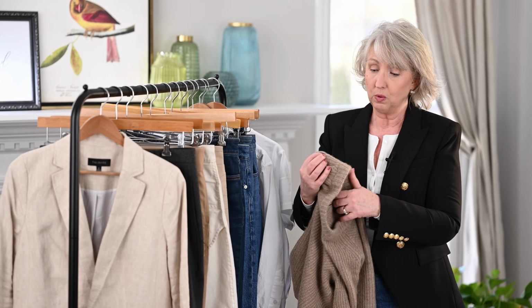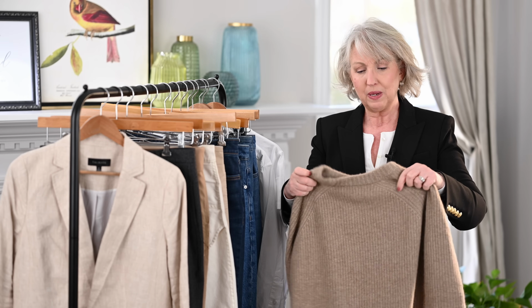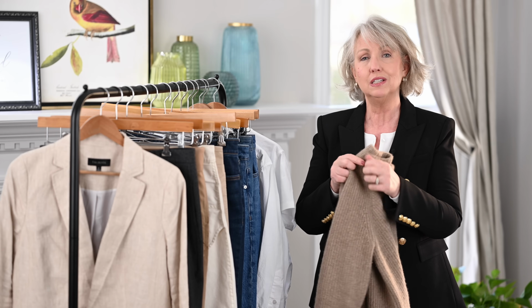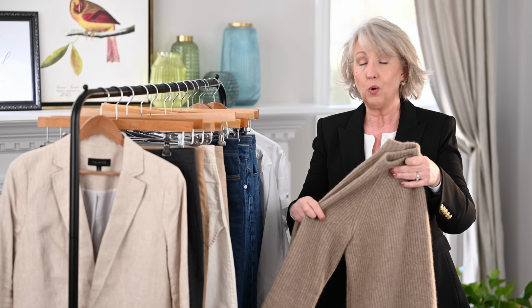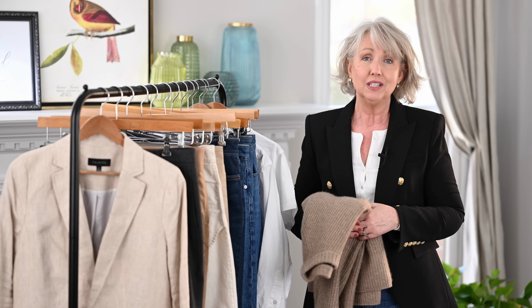I think you definitely want fully fashioned sweaters. Sometimes a website might say they're fully fashioned. Other times you're just going to have to look at it, or bank on that brand's reputation that they probably do.